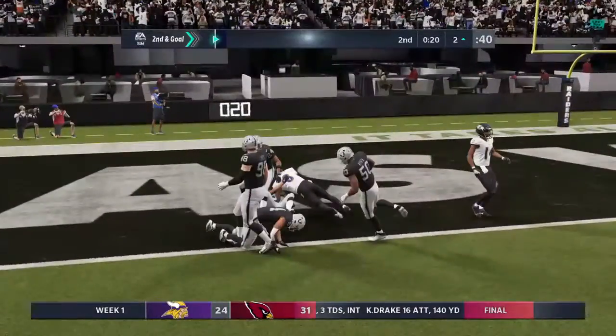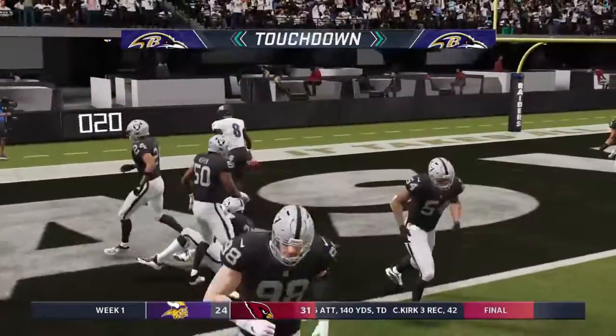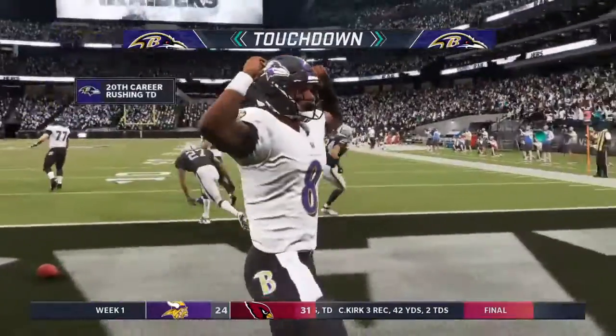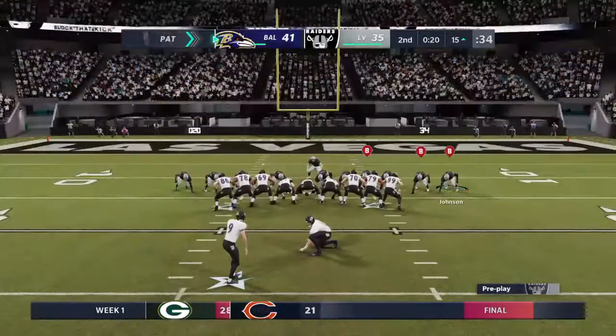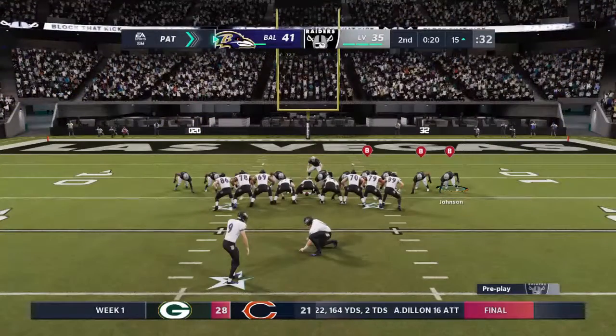And he will score. Touchdown, Baltimore. Lamar Jackson, as the first half is winding down, and the Ravens have broken the tie.